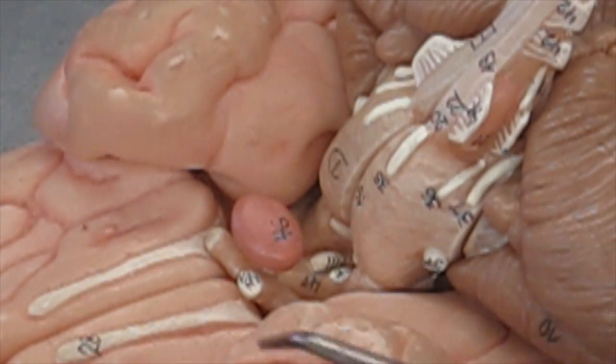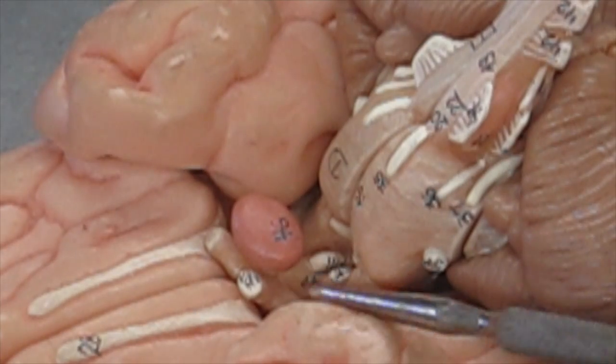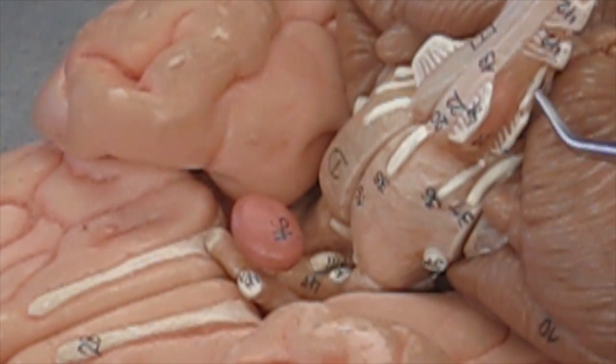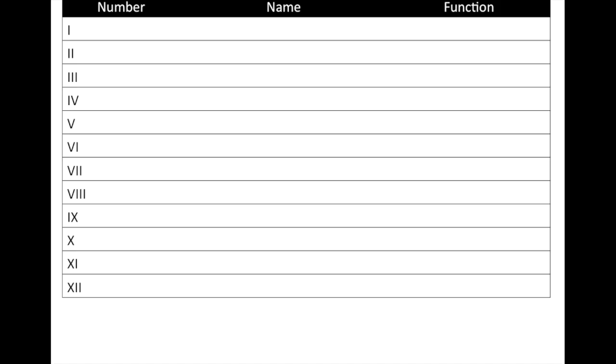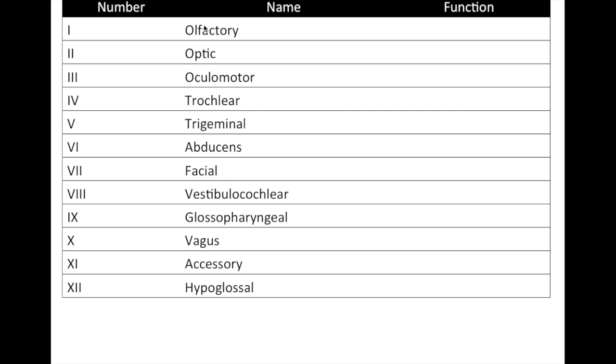Shown here are the origins of the 12 pairs of cranial nerves, and based on where they arise is how we order them when we're naming them. Each cranial nerve is given a Roman numeral designation. Again, this is based on where they arise within the brainstem. The cranial nerves are named after their function. The first pair are the olfactory nerves, followed by the optic and oculomotor, the trochlear and trigeminal, abducens and facial, vestibulocochlear and glossopharyngeal, vagus, accessory, and hypoglossal.